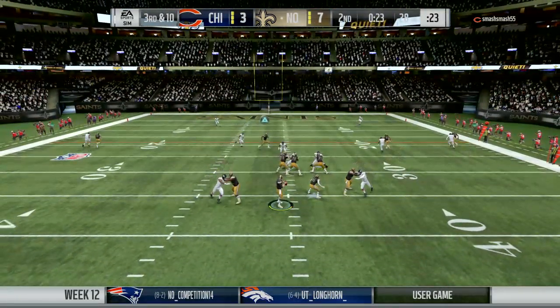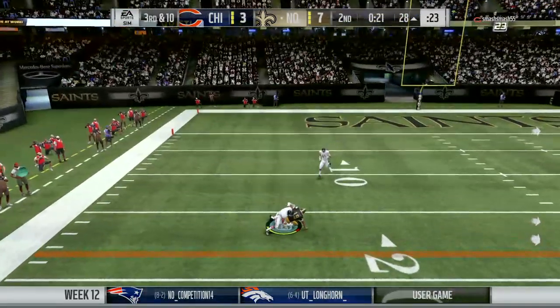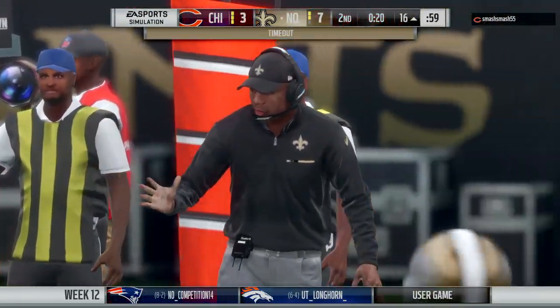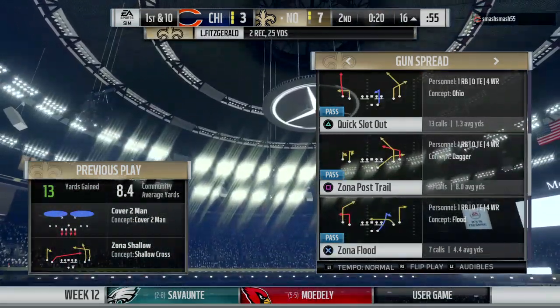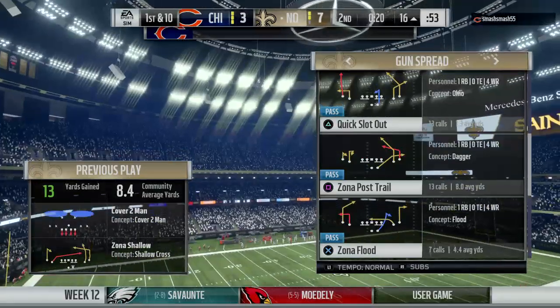To the air again. Gone. But he's got Fitzgerald. And now before this first down play, we're going to get a timeout here, as the clock will stop with 20 seconds to go in the first half.